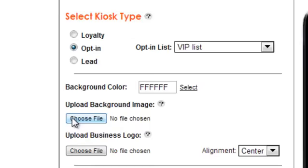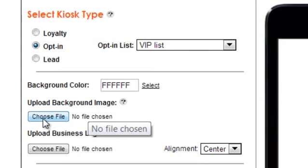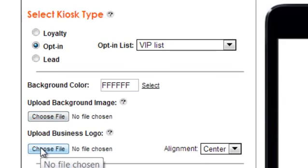One of the things that happens is if your screen is bigger than the image size, it's going to tile and it might look funny, okay? And you can see that here. It says it's going to repeat on the entire page. So I'm not going to do that. I am going to choose a business logo.